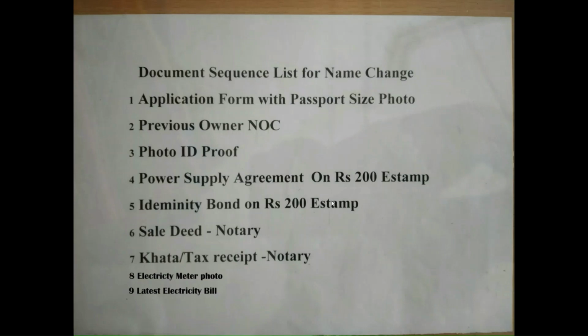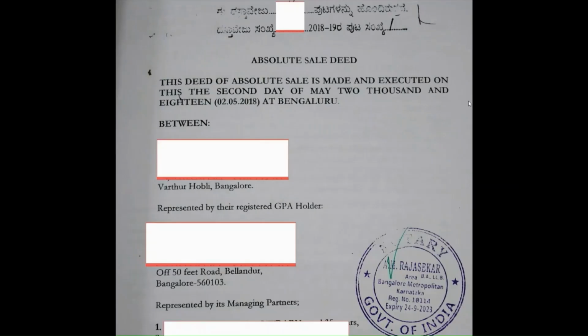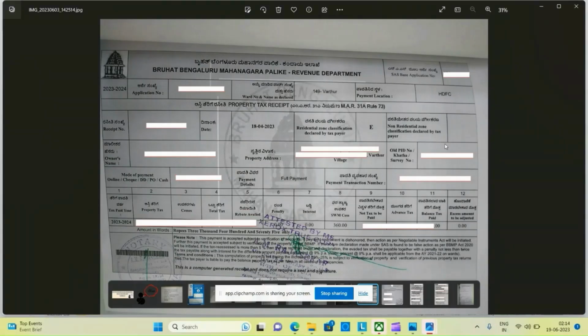You can easily find notary officers near the Varthur sub-registrar office who do notaries. They charge around 10 to 20 rupees per page. This is how my notarized sale deed and khata receipt looked. This is the sale deed. You must be having one for your property. And this is the property tax payment receipt. Both are notarized.